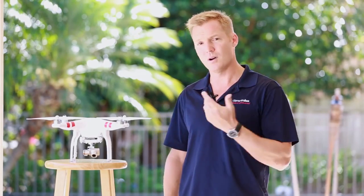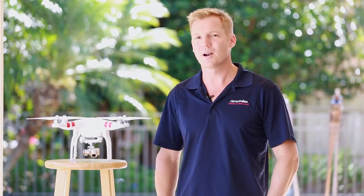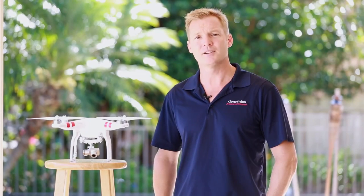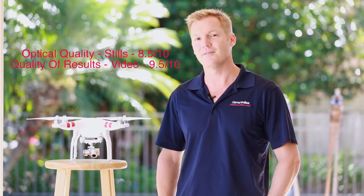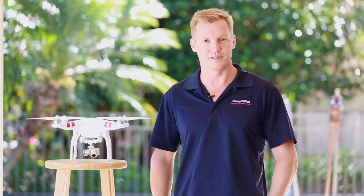I've read that the image quality and the optics are a bit better on the GoPro, and they probably are, but I'm not convinced that the resulting images of the Phantom will mean that much to your clients, as they look really good. The bottom line is that the results of the Phantom are impressive enough. We gave it an 8.5 out of 10 for optical quality, for stills, and a 9.5 out of 10 for the quality of the results, specifically with the video and video smoothness.